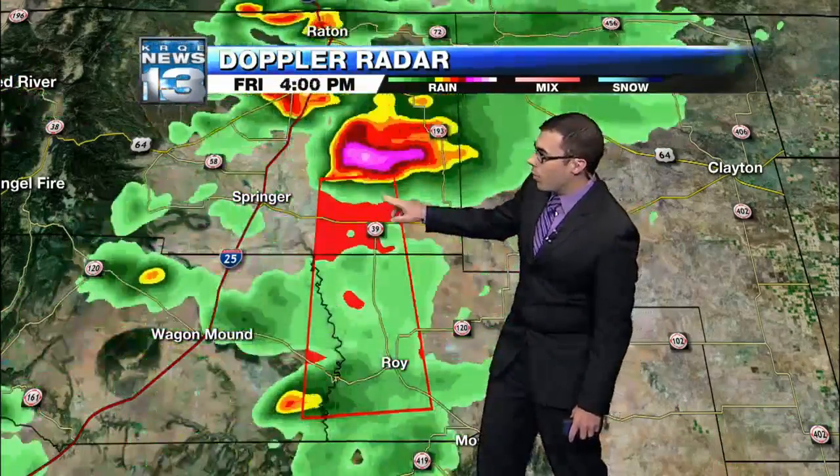This particular storm is capable of producing a tornado, so if you live in areas west of Roswell, you definitely want to take cover right now. You can see just a little bit of a hook trying to develop there. That's what we look for on a radar for a tornado to be developing.